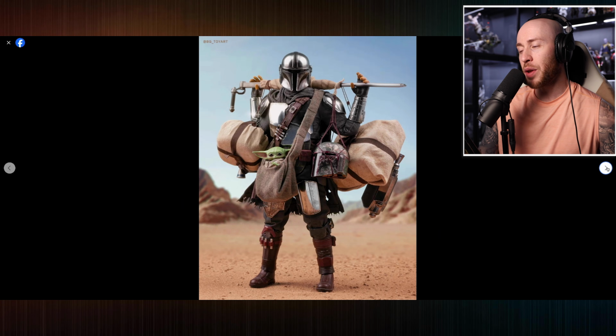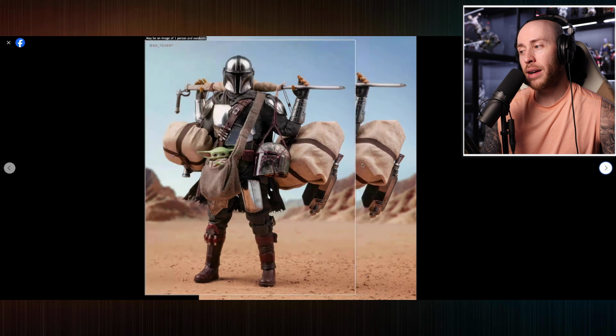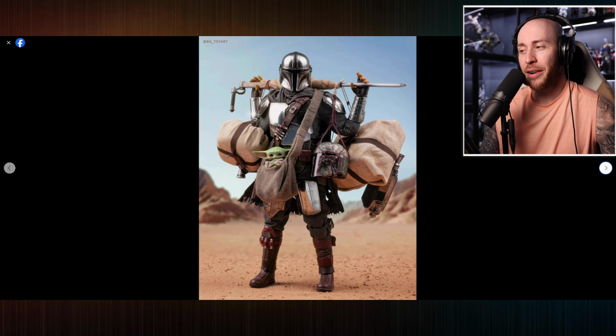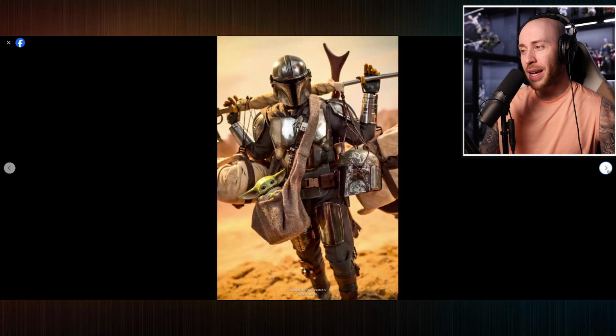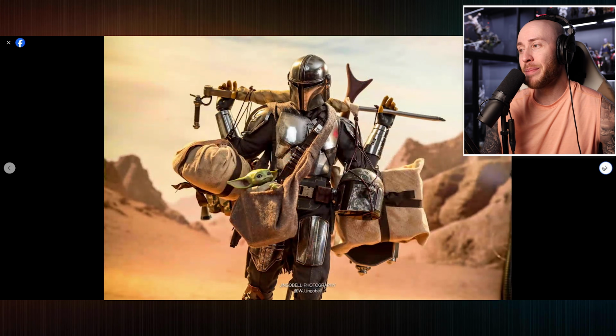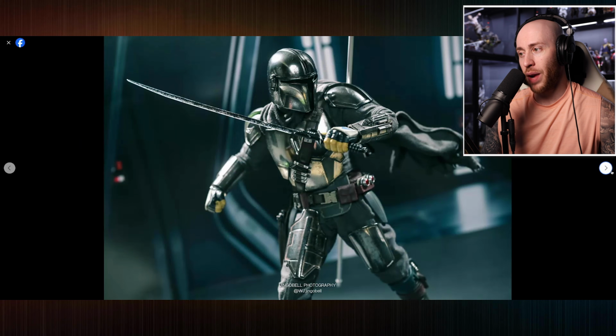However, great figure. You have the accessories here with the Boba Fett helmet and overall packaging there that you can see that he carries through the desert if you want to use that. And of course the jetpack, it's awesome if you want to have the deluxe version. You have Grogu. Pedro Pascal head sculpt is okay, not perfect, it's solid, but it certainly is the best Din Djarin Mandalorian figure out there right now.